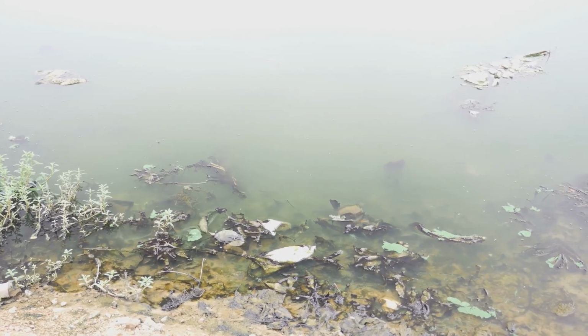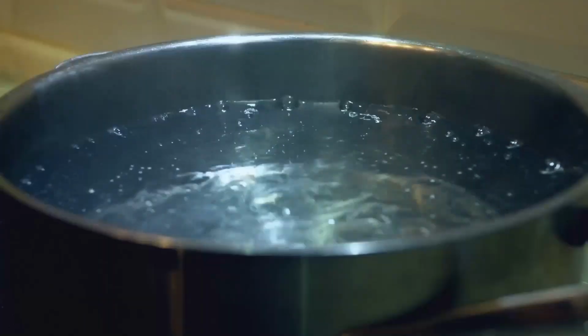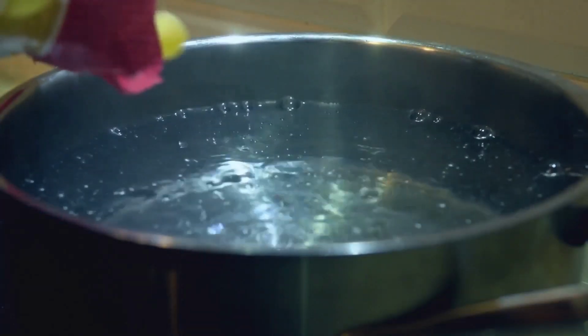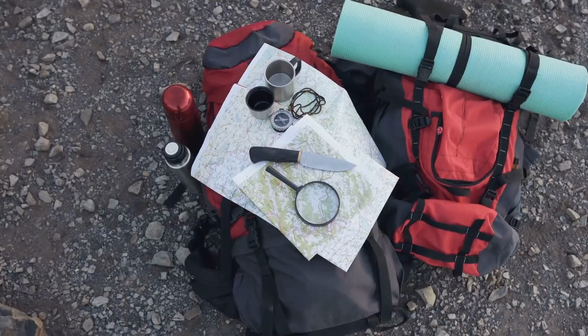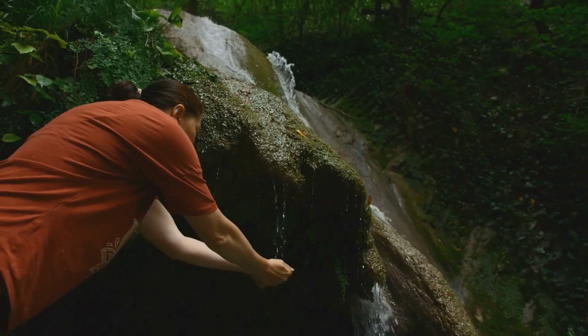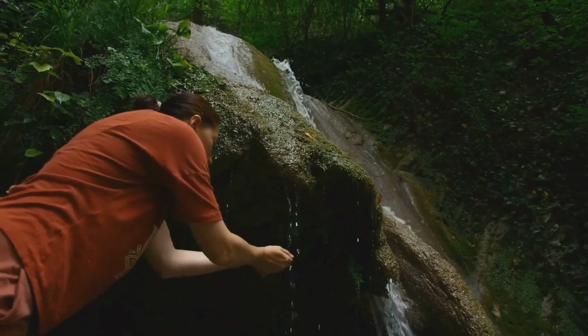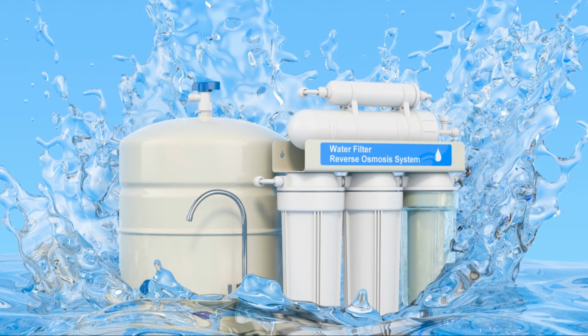Never assume water found in the wild is safe to drink. Boiling is the most reliable method. Bring water to a rolling boil for at least 1 minute to kill off most harmful organisms. Another option is using a water filter or purification tablets. Always carry these essential items in your survival kit. Staying hydrated is crucial for maintaining your physical and mental strength in a survival situation. Always be on the lookout for water sources and never hesitate to purify what you find.